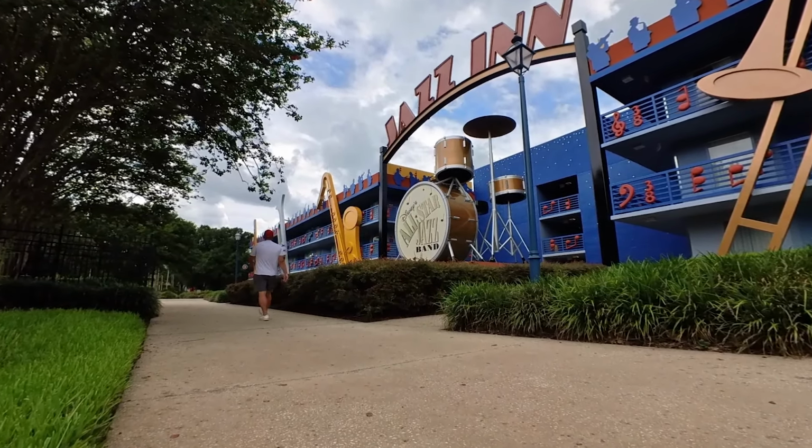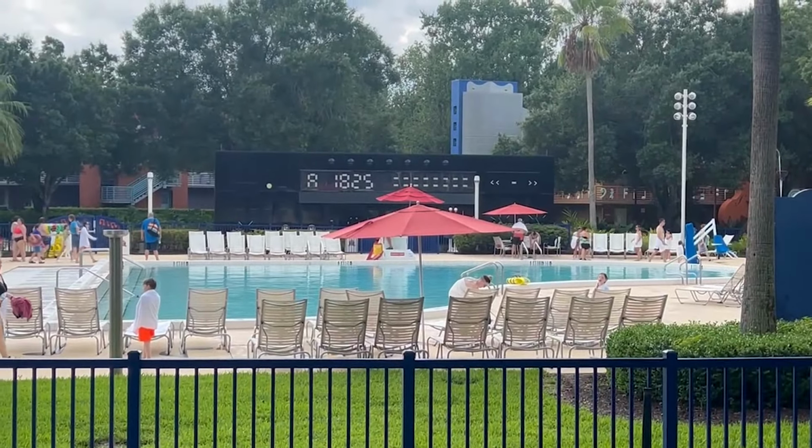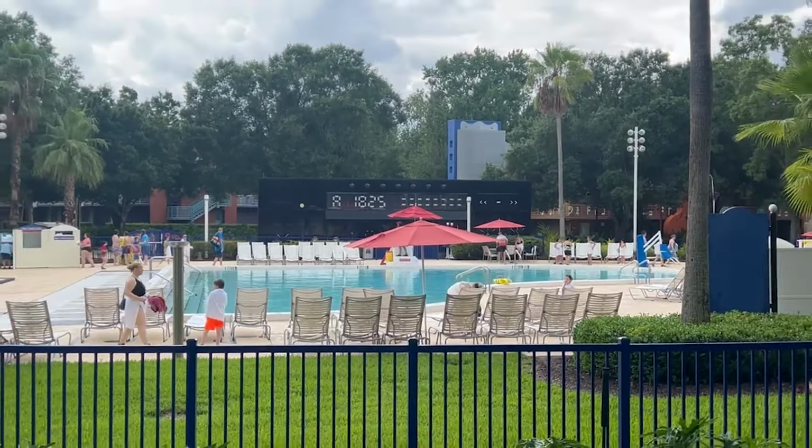Alright, I'm getting like French Quarter vibes with this one, a jazz theme. It is a nice touch. Oh, wait, but before we do go, not a good view, but this is the second and only other pool here at the resort, and it is a piano theme. It's in the middle of country, rock, and Broadway. But like I said, we're going to rock first.